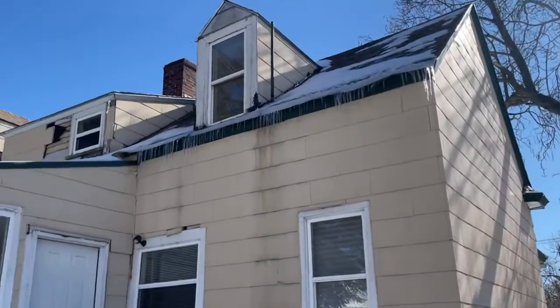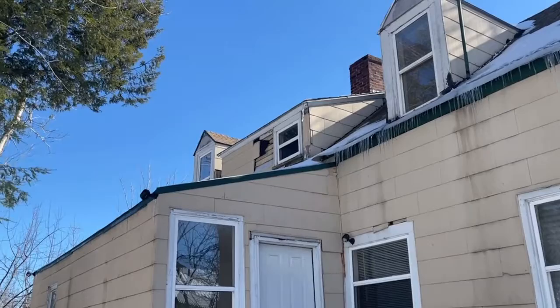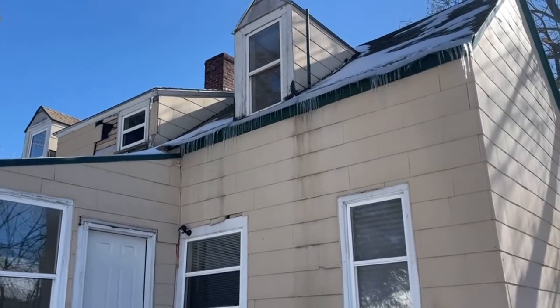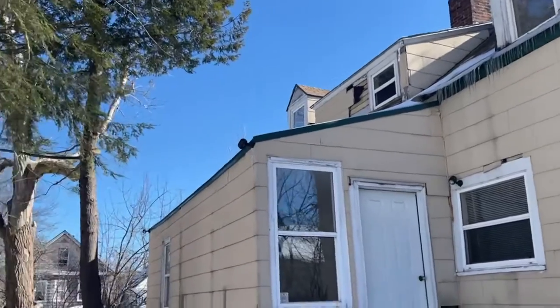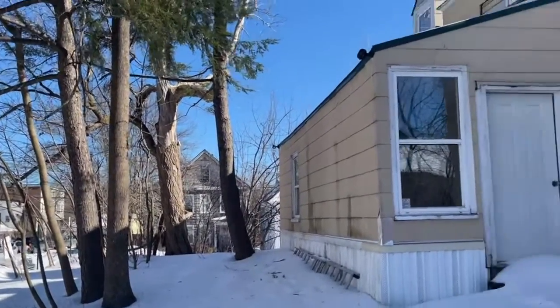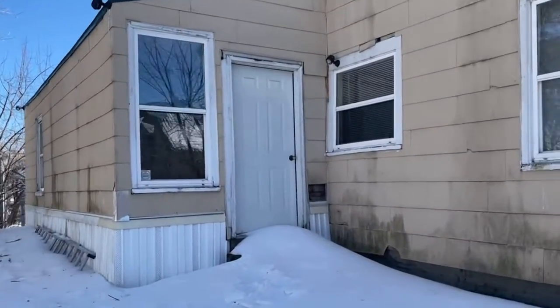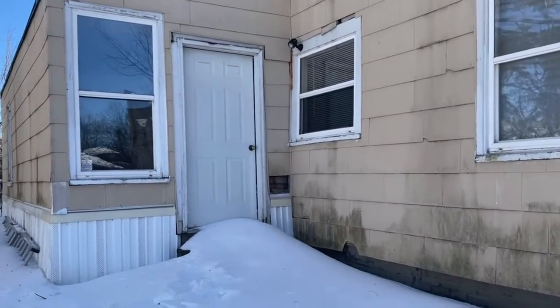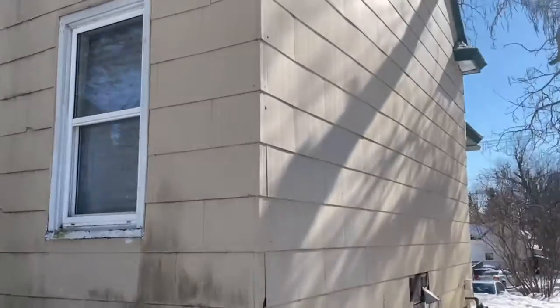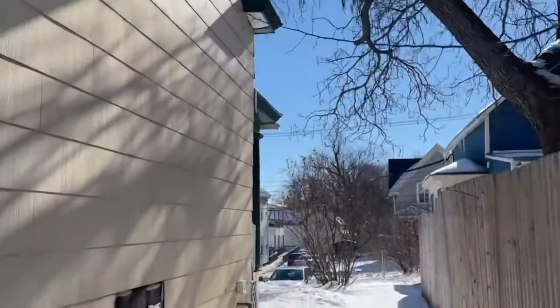And I think this orientation is backwards for me. So as I'm turning left, it's actually going right. So I apologize for that. Just bear with me. So it's got a neat little backyard. It's got a door here coming out onto the backyard. You can put a patio out here, put your grill and do some grilling. So I'm going to go back around the front now.